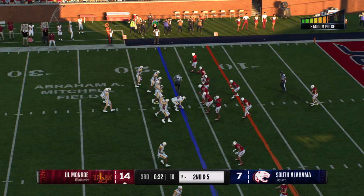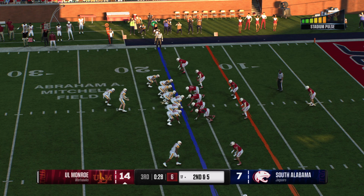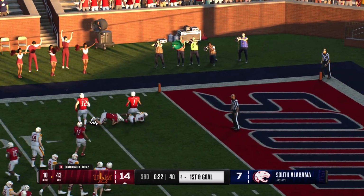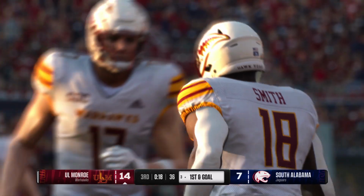And the Warhawks have moved it inside the 20. From the gun, the running back has it. He's all the way down to the 3. An electric run has him set up.